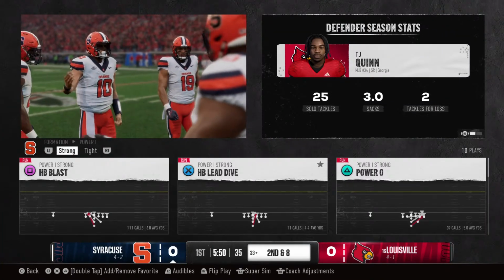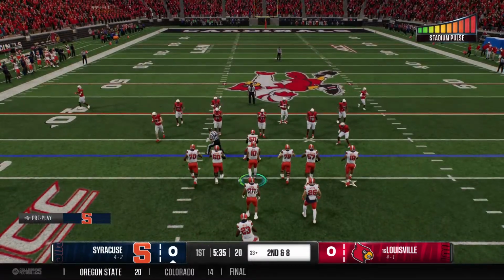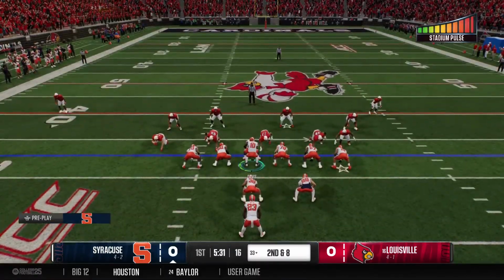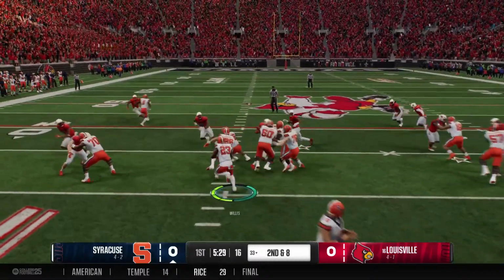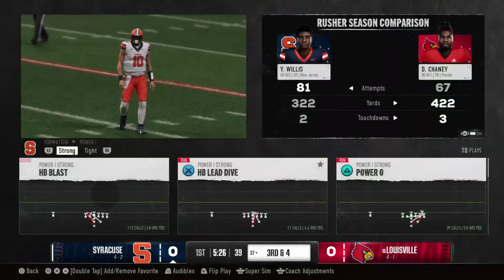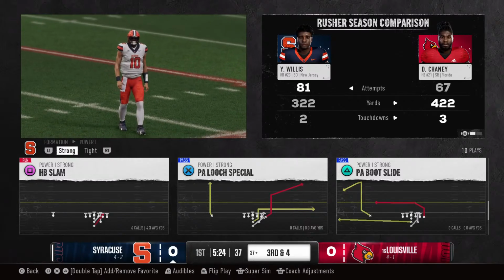And that's what you're trying to do as a defense. Limit those damages when they run the football. Get them on the ground, short gains to set your defense for positive situations down the road. Finding a way to put that foot in the ground and get it up to the 37-yard line.